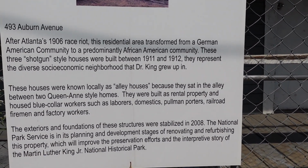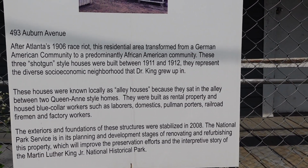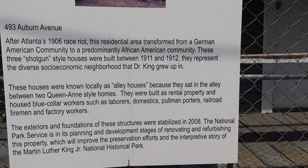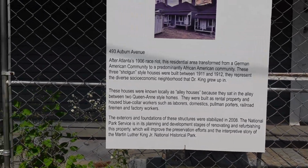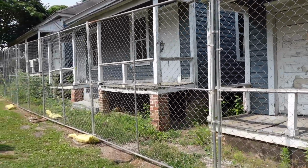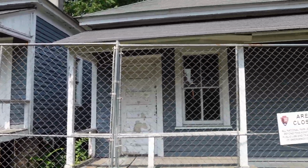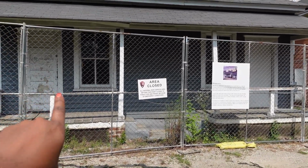The National Park Service is in its planning and development stage of renovating and refurbishing this property, which will improve the preservation efforts and the interpretive story of the Martin Luther King Jr. National Historical Park. Guys, Martin Luther King is the only person outside of the presidents that has a national historical park, right? And what they were saying about these homes, now listen, babe, these homes are pretty big.